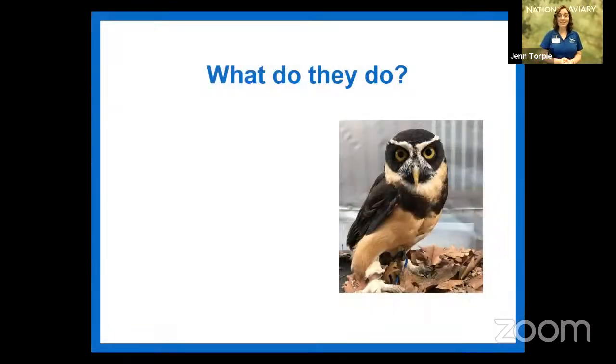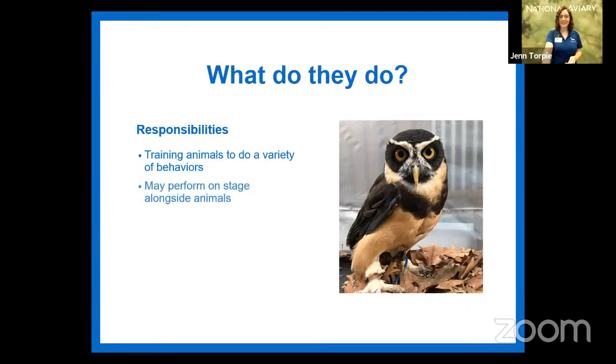Now, you may have done this with a dog, maybe even a cat, if you have a very willing to learn cat. But as an animal trainer, you are training animals to do a variety of different things. In dogs, that might be to sit, stay, or maybe play fetch. But with animals at the National Aviary, it can be to come out and sit calmly on our arm while we're teaching a class. It can be helping them to go to certain places in their habitat or present their wings and open them so we can do a visual inspection for their veterinary care. Anything that can help us teach them how to participate in their own care.